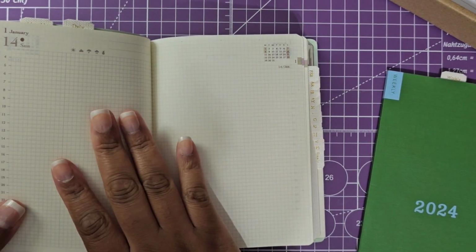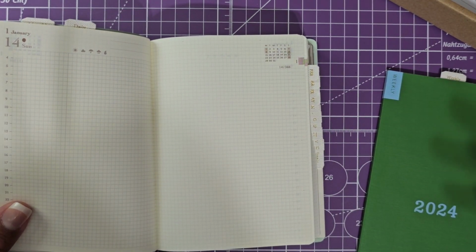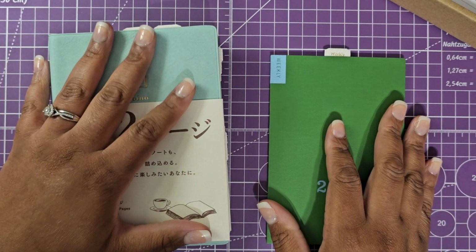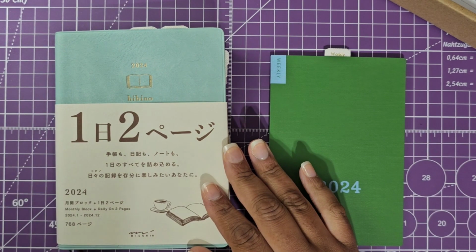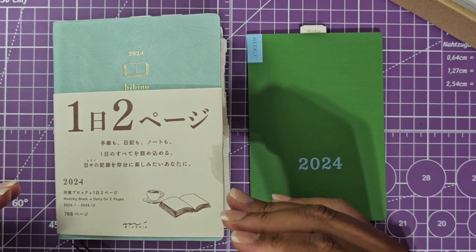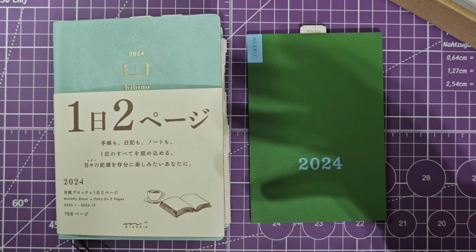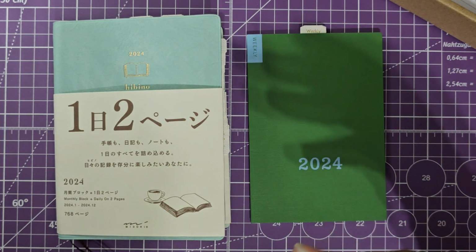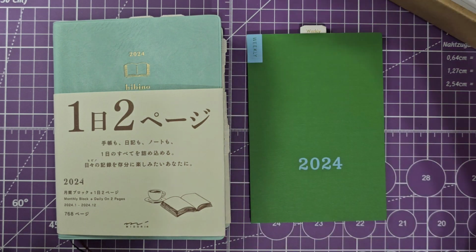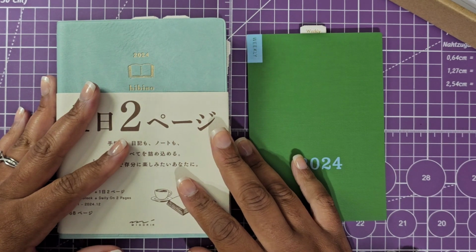So I will do a ton of plan with me's in this, because I realize there's not a lot of people that are posting their Hibino and sharing their spreads, or doing plan with me's and things like that in this book. And so I want to give all of those who are very intrigued and interested in this book an opportunity to see the different options that you have using it creatively, functionally, or whatever. So this is my trial.